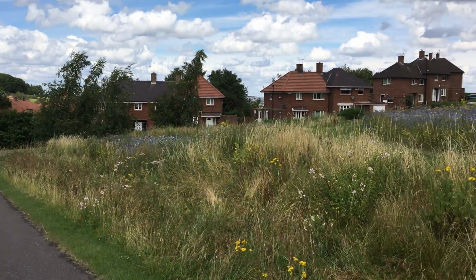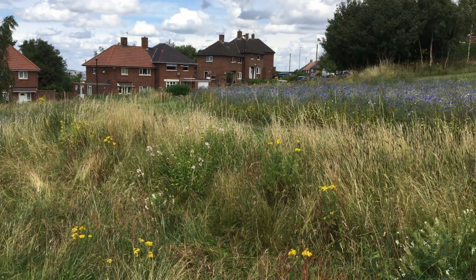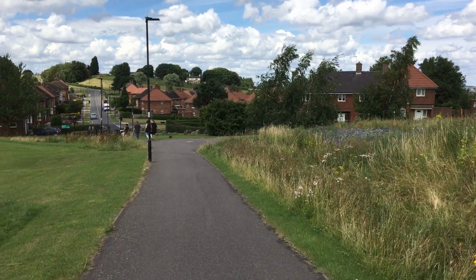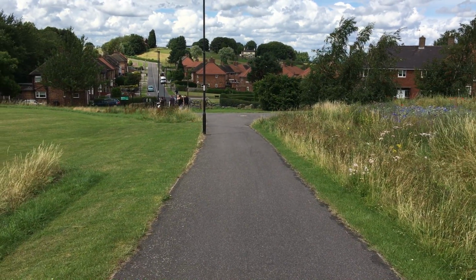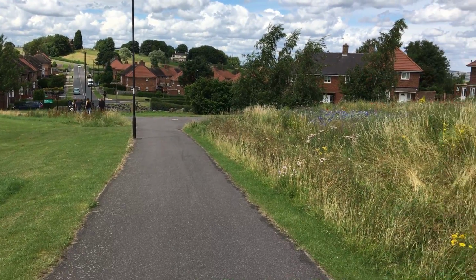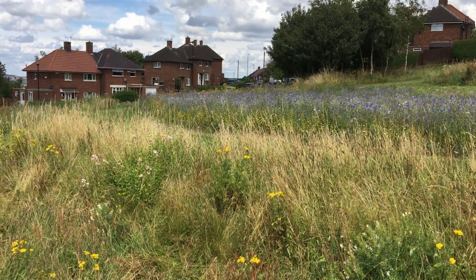And that's my walk through the beautiful, green flag awarded Manor Fields on supposedly the worst council estate in Britain. What a joke. Bye for now.